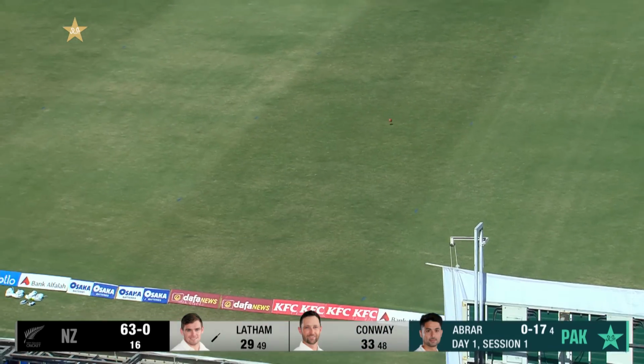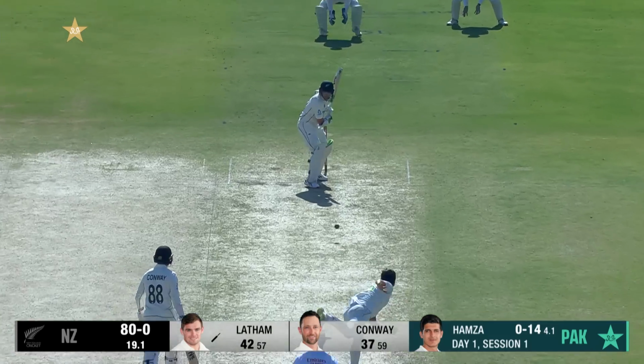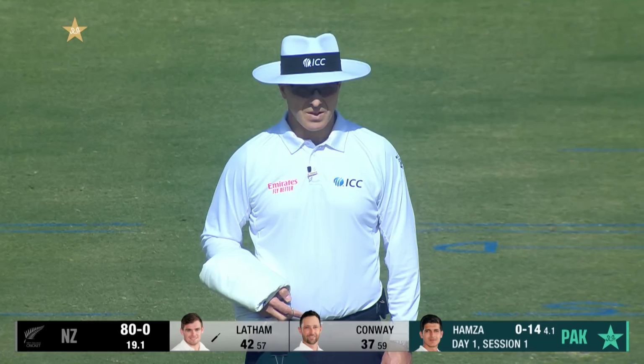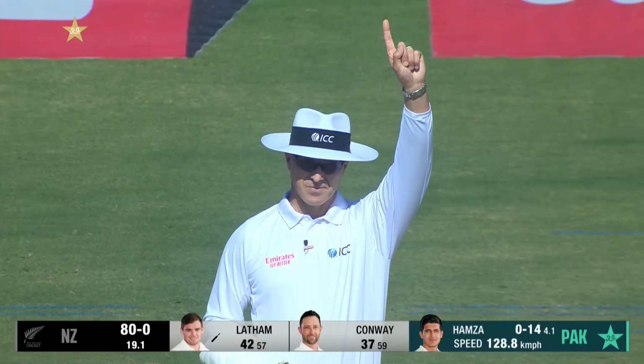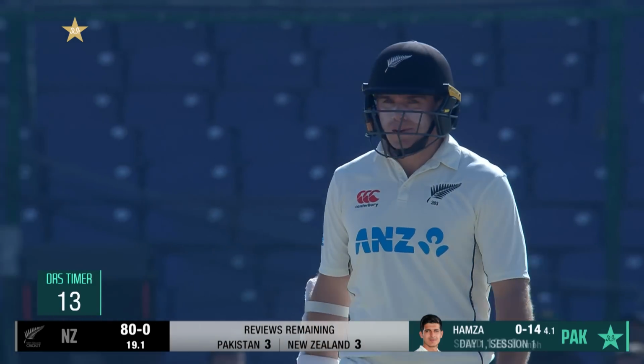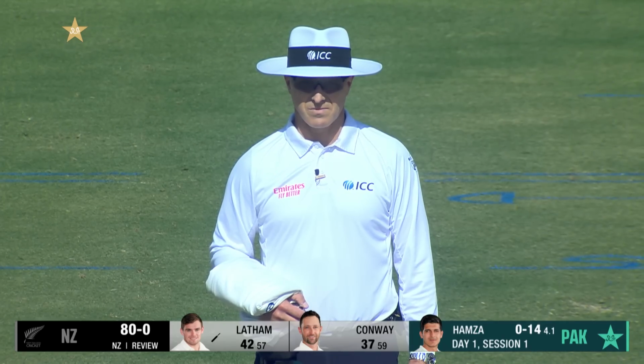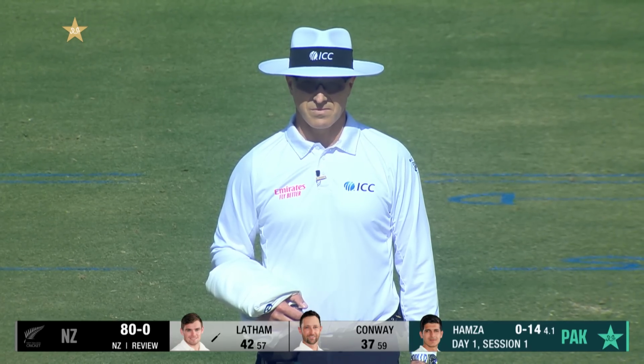Oh, great use of the feet and timing again, this time from Latham. Oh, that is a goodie. Is it too high though or not? No. Alex Wharf says adjacent enough, and straight away Latham has reviewed. Alex, for turn your original out decision into not out. Make a signal, please.